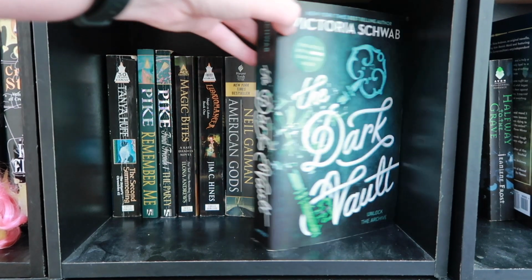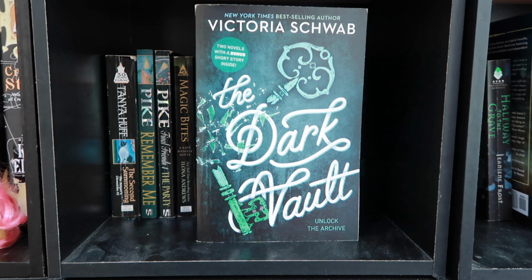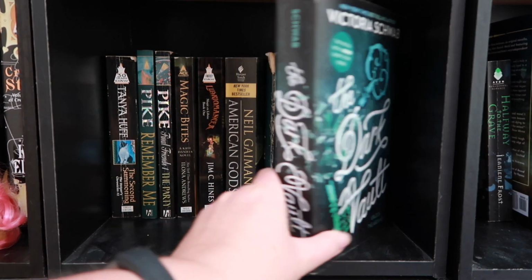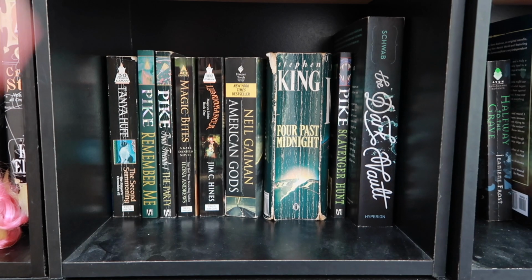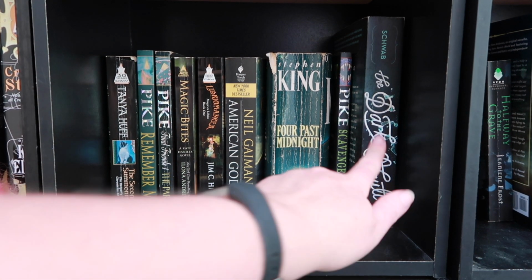I think the one I'm the most excited about reading on this shelf is The Dark Vault by Victoria Schwab. So this is like two books bound up, The Archive and The Unbound. I bought it mainly because it's a beautiful cover, but I do really want to read it. I should be participating in Schwab Timber, but of course I'm not that organized. I think, yeah, the main ones I haven't read on this shelf are this one and this one.